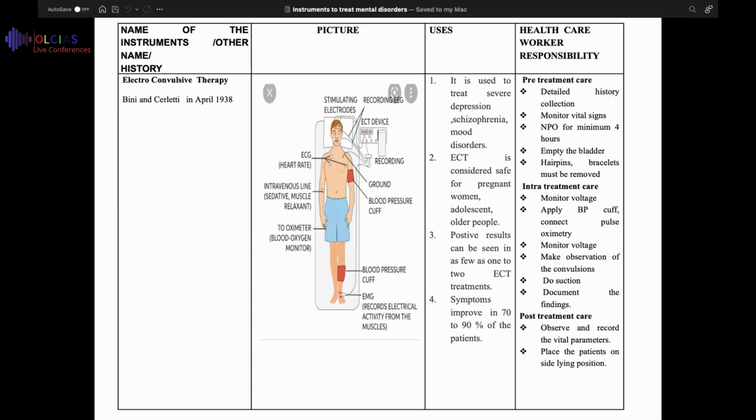Pre-treatment ECT care can be: you monitor vitals, therapeutic collection can be done, and nil per oral for at least a minimum of 4 hours just before starting the ECT, or overnight fasting is advisable. We should empty the bladder, and napkins and bracelets can be removed. Why? Because all these are conductors of electricity.